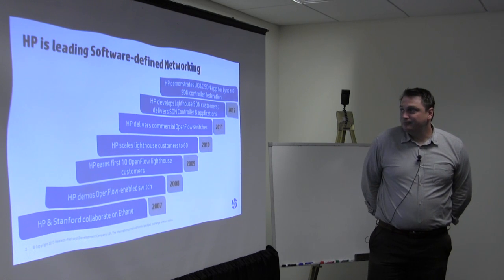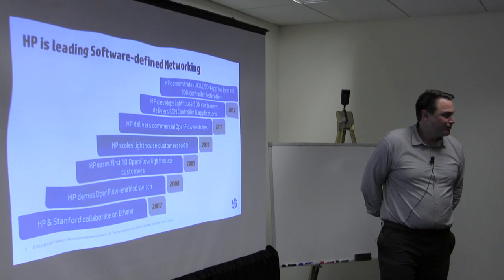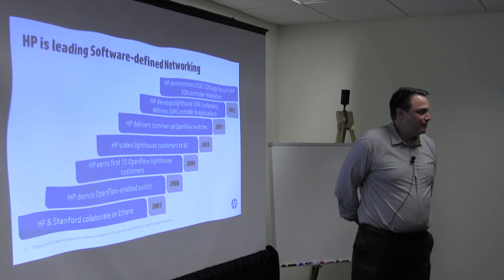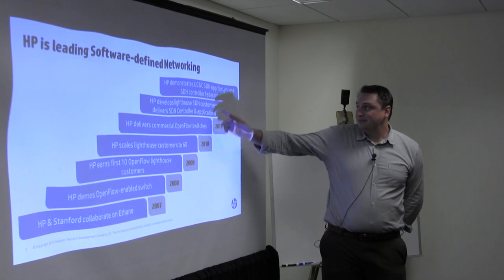And then, just probably like 2-3 weeks ago at VMworld, we announced our federated APIs with VMware, some of our integration with NSX controller, and even more SDN apps.